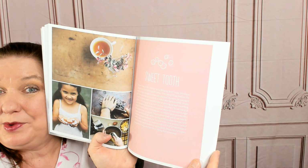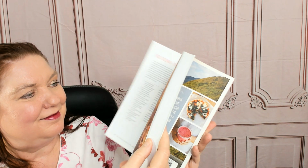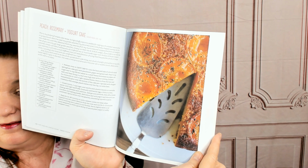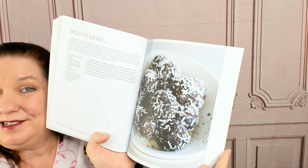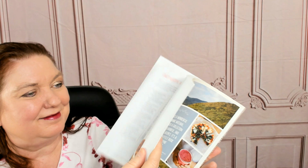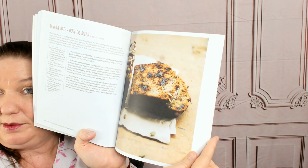Now we're in the sweet tooth chapter. Here's quinoa and lemon Anzac cookies. This is peach, rosemary, and yogurt cake. Here's chocolate date bliss balls. And chewy cranberry millet and pistachio bars. Ginger whoopie pies. Banana date and olive oil bread.